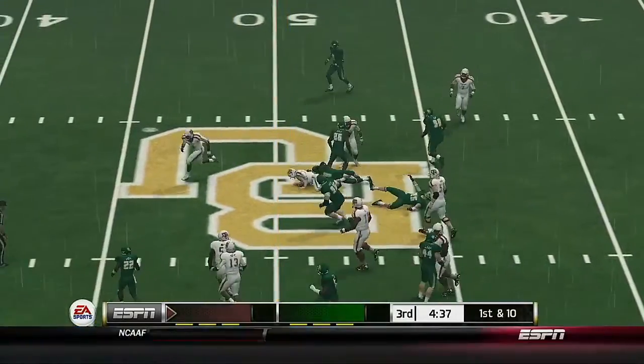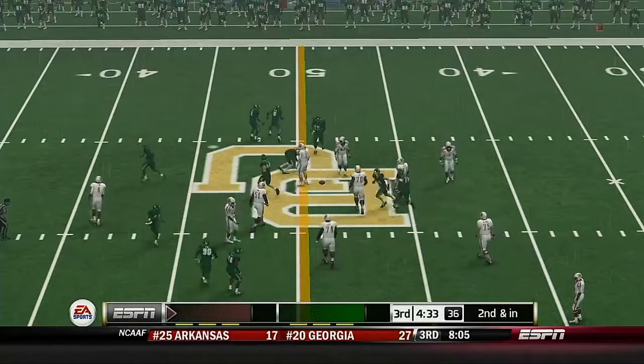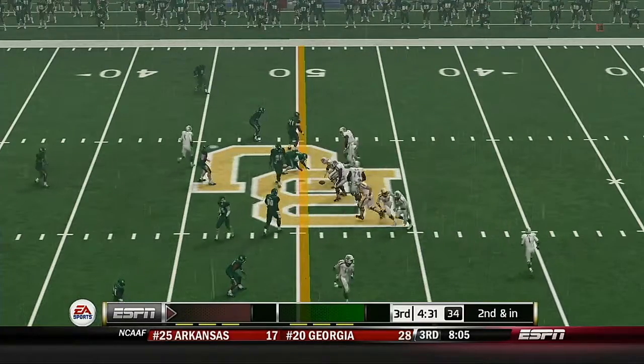He's into the open field. And he's tackled at the 49. That's a gain of 10 on the play. That'll make it second and inches.